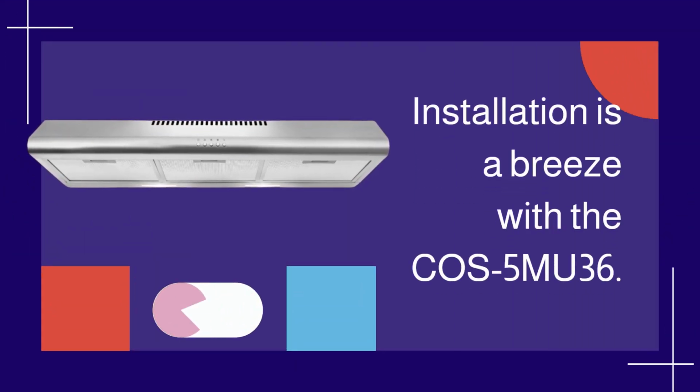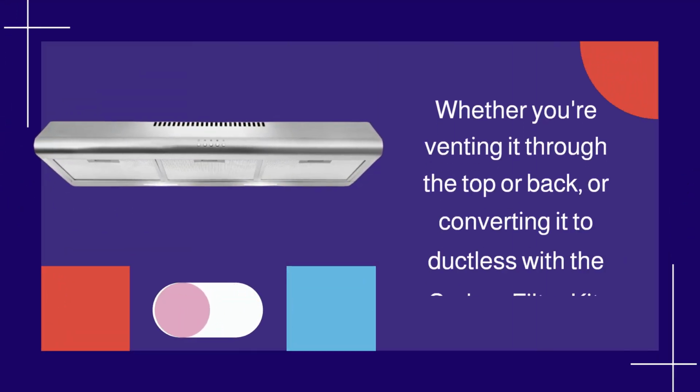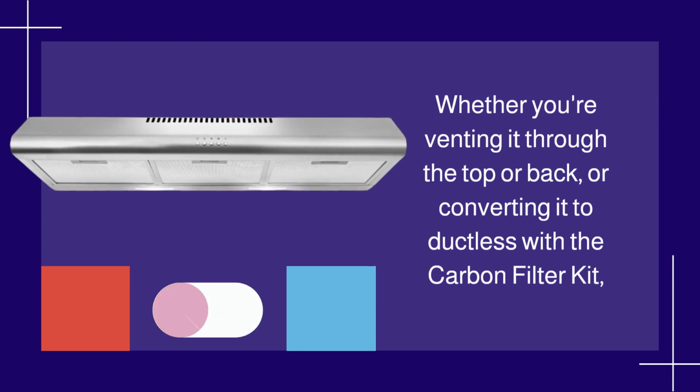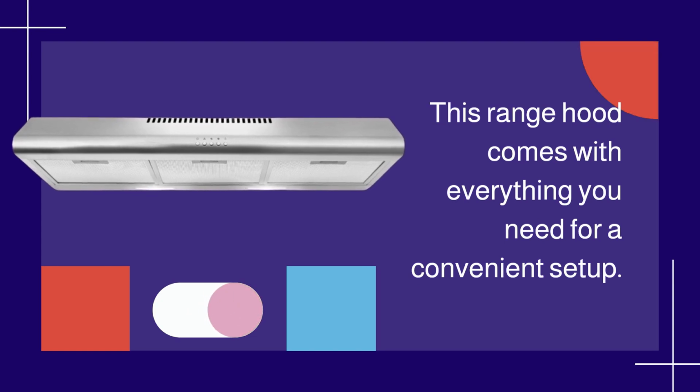Installation is a breeze with the COS-5MU36. Whether you're venting it through the top or back, or converting it to ductless with the carbon filter kit, this range hood comes with everything you need for a convenient setup.